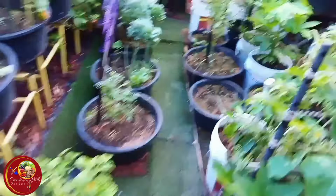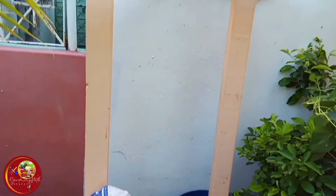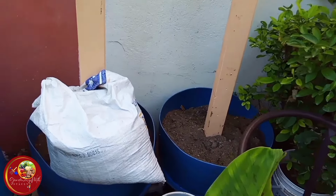Oh, by the way, I completely forgot to show you this. So I am getting ready to plant up my dragon fruits. They need to be a little bit more secured. So I am getting ready to plant up these babies.